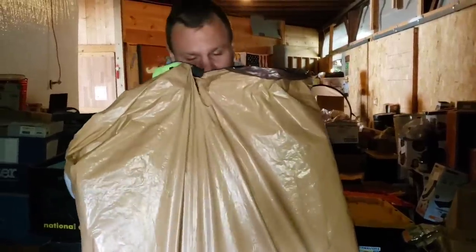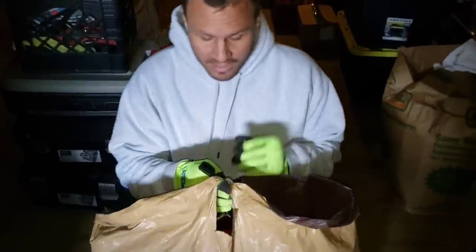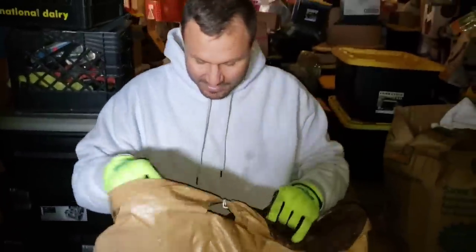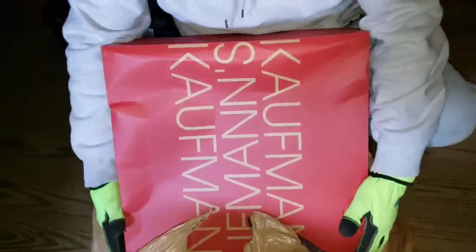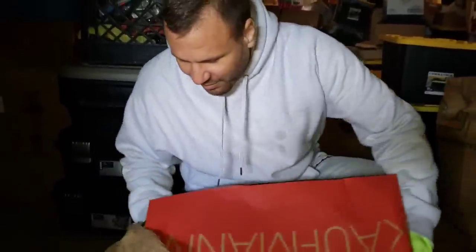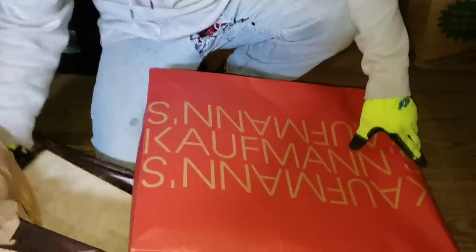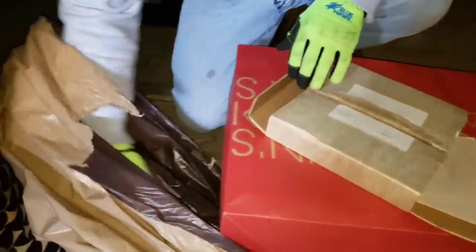I've been dying to know what's in this bag. It's not the lighthouse, particularly not the lighthouse box that we can see, but there is a box in here. So I thought maybe, just maybe, we might actually have, no, it's Kaufman's. This thing is filled with $100 bills. How amazing would that be? Wait, we've got something else in here. We got quite a few something else's in here.